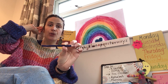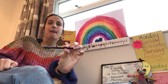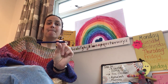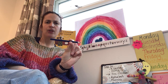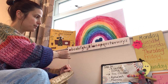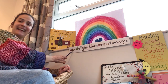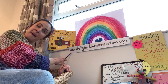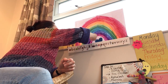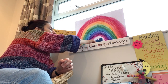Blue, blue, blue, blue. Like balloon and bucket and bubbles. Can you do that? Blue. Now, who can find B on the alphabet? Oh, where is it going to stop? B for bat and ball. B is for blue. Now we can colour in the blue on our rainbow. And also the blue heart.